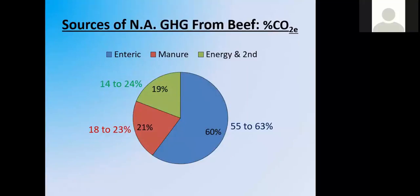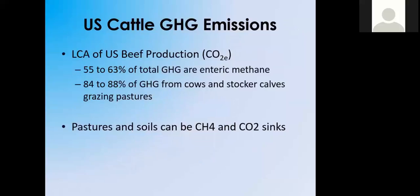Primarily, about 60% of that CO2 equivalent comes from enteric fermentation. That's the production of methane in the rumen and the lower gut. About 20% comes from manure, and about 19% from energy and from secondary emissions. So if we summarize that again, these LCAs say that 55 to 63% of total greenhouse gas emissions from the beef cattle industry are enteric methane, and 84 to 88% come from cows and stocker calves grazing pastures. We also have to remember that pastures and crops as well as soils can actually be sinks for methane and carbon dioxide as well.